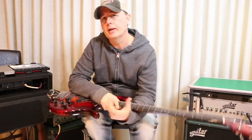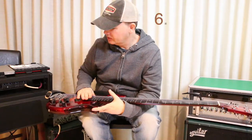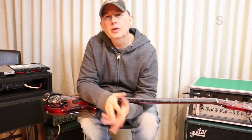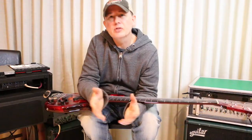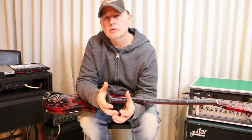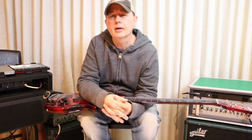So consider the weight, okay? Brings me to the other point, is how many strings are we talking about? Typically, most basses are 4 strings, right? But now there's 5 and 6 and beyond that. So that's going to increase your budget, but it's also going to increase some creativity and some things that you couldn't do on a 4-string.